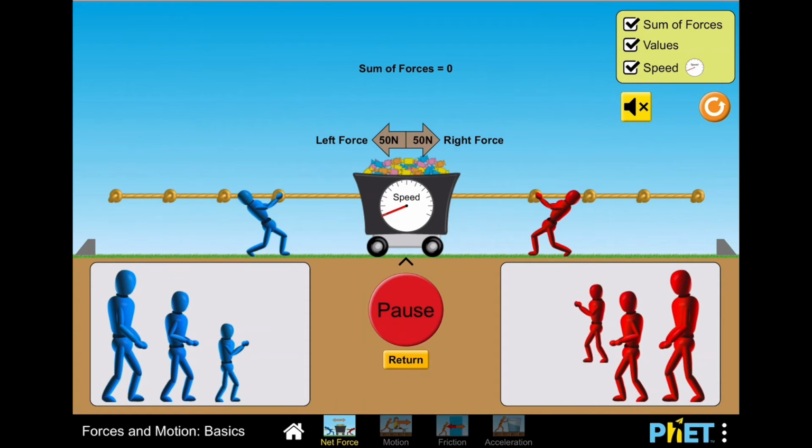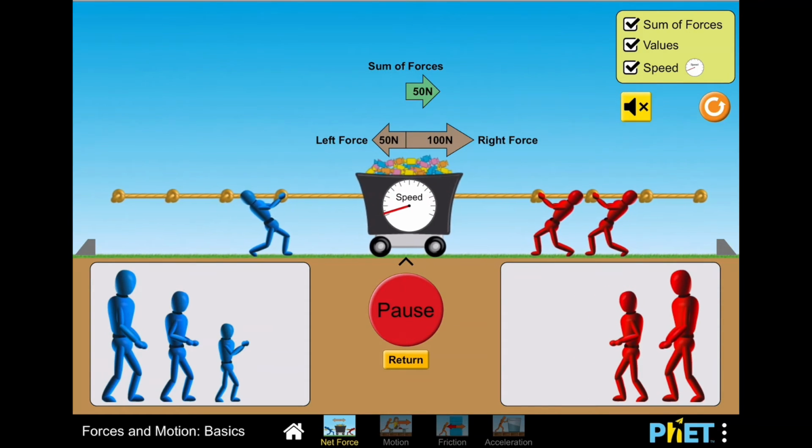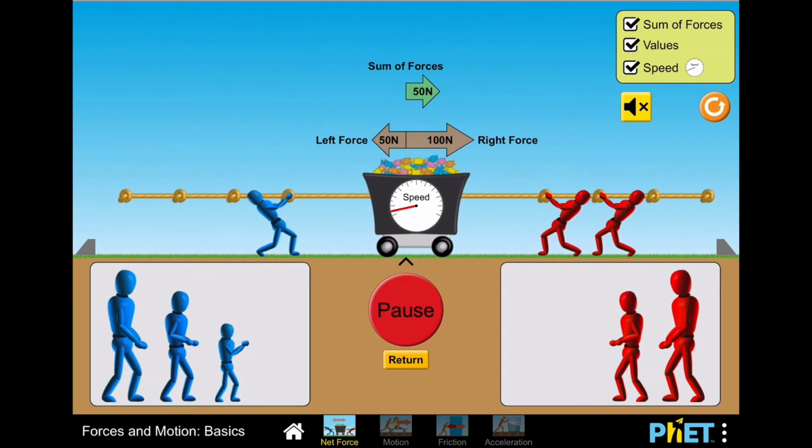Adding an additional red man produces an unbalanced force, which means that the opposite forces are not equal. In this case, it is expected that the object moves toward the direction of the greater force, which is to the red man, to the right.